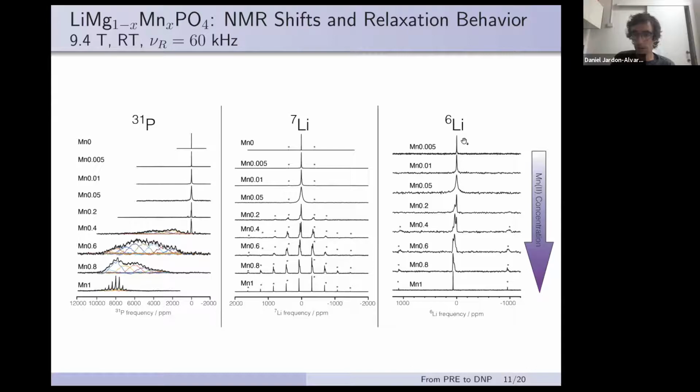So at very low concentrations, we start to see a significant broadening, which is homogeneous in nature, of the NMR line, until we reach a certain point where the NMR line becomes narrower again. And at this point, we also start seeing the appearance of spinning sidebands. You can see it nicely here for the lithium 7, and we also see some significant shifts of the main peak. The reason for the spinning sidebands is the through-space dipole couplings between electron and nuclei. And the reason for the shift is that the Fermi contact interaction starts becoming important at these high concentrations.